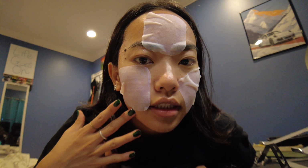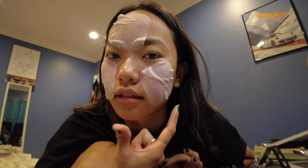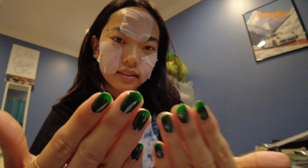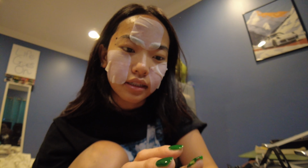I just did my skincare and I decided to use toner pads instead of the face mask. These are the collagen ones. I'm gonna leave it on for like around 10 minutes. So I finished my nails. As you can see, very cutesy, but look at this. Bruh. I did 3 layers in total, so I don't think I cured it enough.